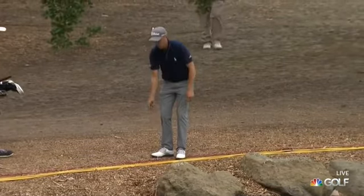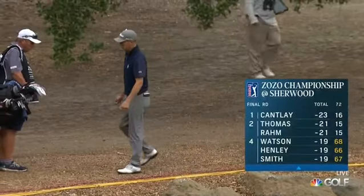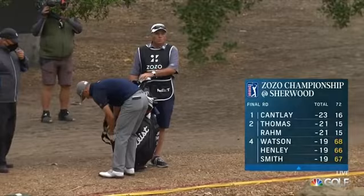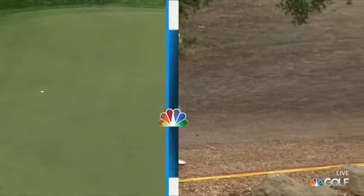This is an important drop here, guys, because there's a tree between him and the green, and he wants to get it out of his line of sight and shot. Do you have your whole set with you? He looks that over. We'll move up to 17.